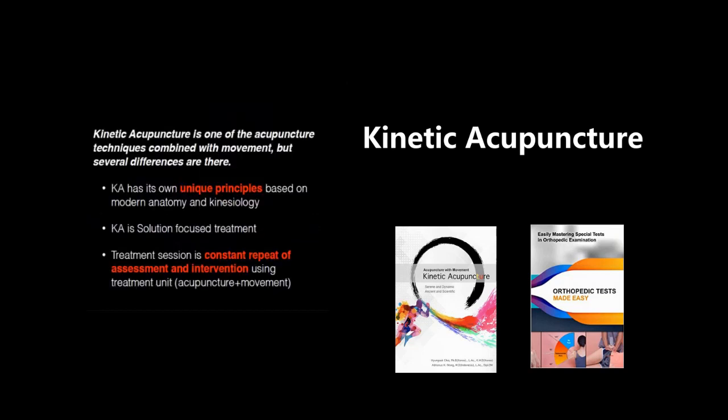Kinetic acupuncture is one of the acupuncture techniques combined with movement, but several differences are there. Kinetic acupuncture has its own unique principles based on modern anatomy and kinesiology. Kinetic acupuncture is solution-focused treatment. Treatment session is constant repeat of assessment and intervention using treatment unit, acupuncture plus movement.